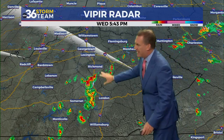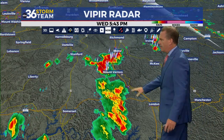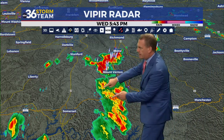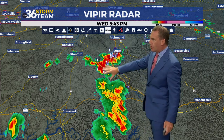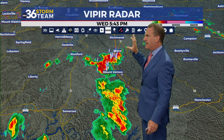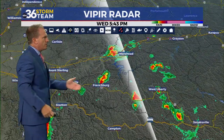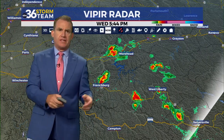Viper radar showing the heaviest rain and storms. Got some lightning in these. The stuff that was sitting just south of Mount Vernon is drifting to the south, weakening a bit, but we've seen a little bit of a boundary shoot to the north. So now on the north side of Mount Vernon, right along I-75 and around Berea, torrential rain and a good bit of lightning. Also some lightning strikes with that cell around Irvine, Frenchburg, Morehead, and West Liberty, all with some heavy rain in the area.